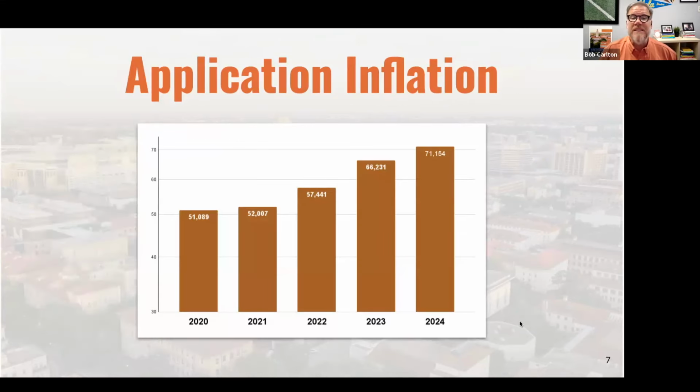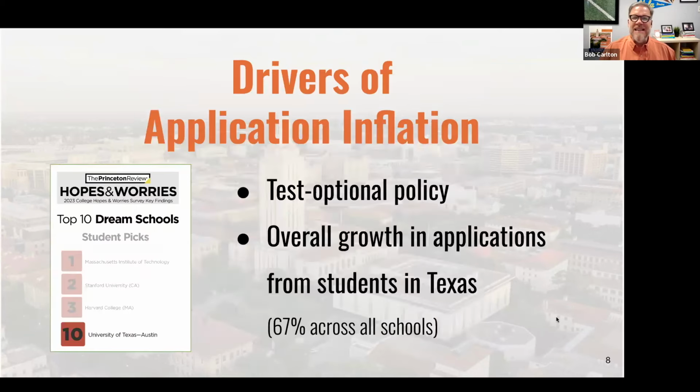Now, one of the reasons that this has taken place is that UT has seen a real explosion in the number of applications they received. The year before the pandemic, they received about 51,000 applications. Last year, 71,000 applications. They saw increases both for in state and out of state. Now, why has this happened?